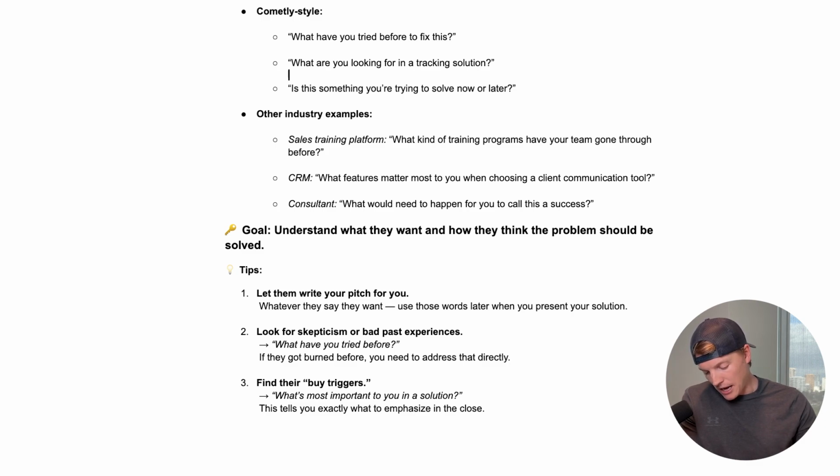Okay. Figure out their buy triggers. When you get to the pitch, if you've done a good discovery, you know what the buy triggers are. You know why they're going to buy, what they're looking for, what they don't want, and what's most important to them in a solution. They're going to tell you exactly what to emphasize in the close. And that is why the entire close process can fully be tied back to these 6 questions.